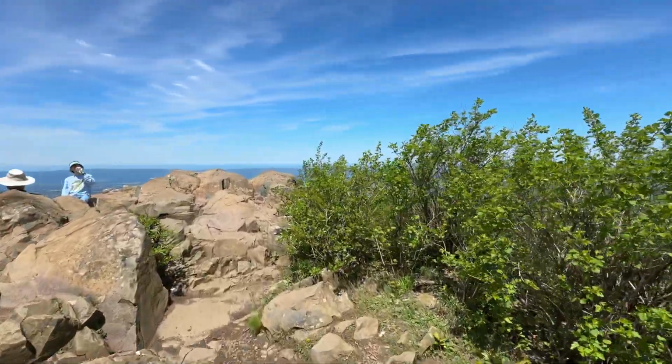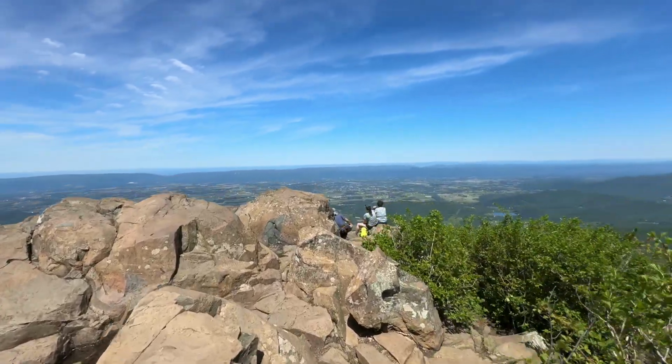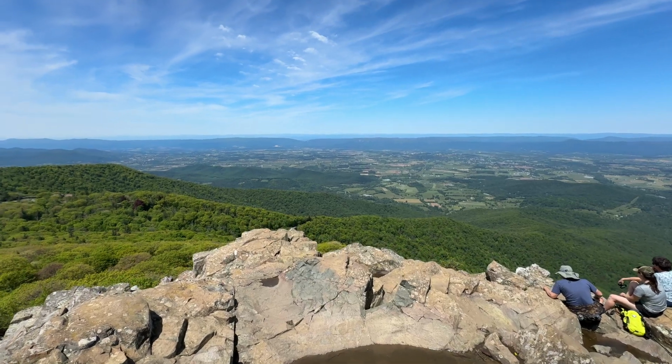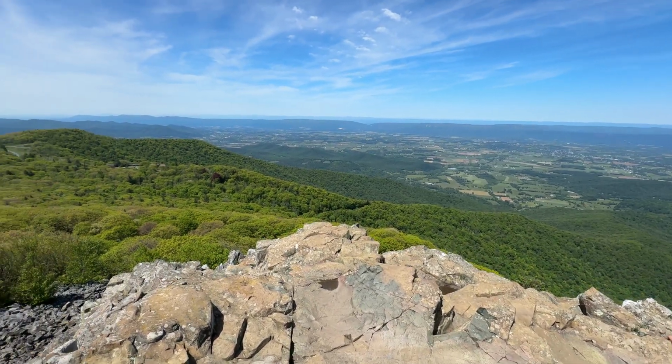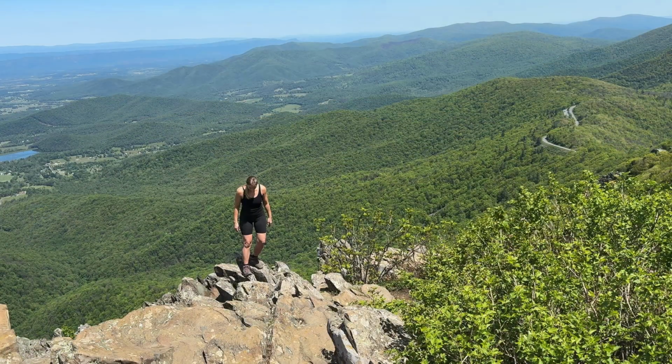Most of this hike will take you through a forested section until you come to the Stony Man Summit, which is a large, open outcrop of rock with beautiful surrounding views of the valleys and mountains. You can even see part of Skyline Drive if you look north from Stony Man.